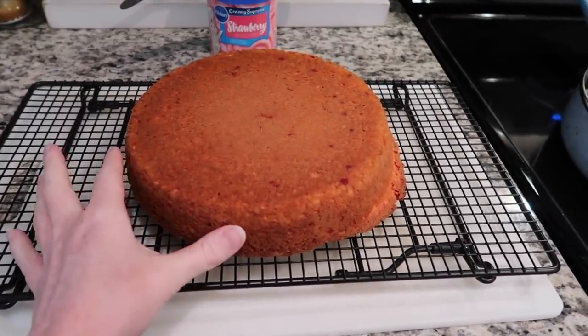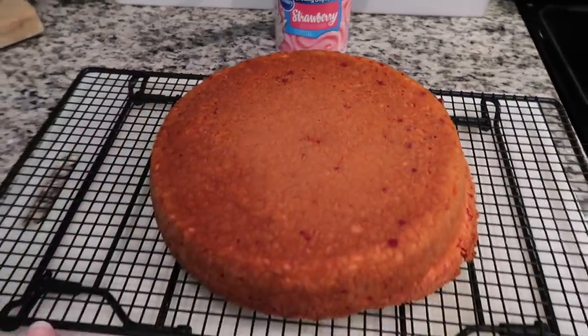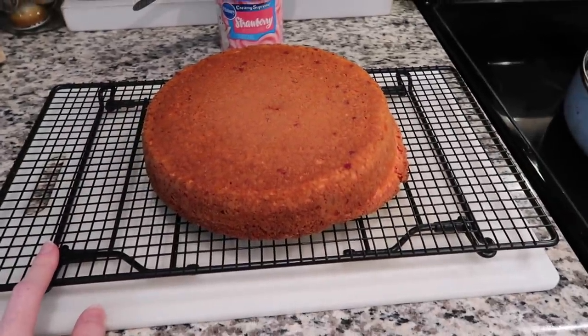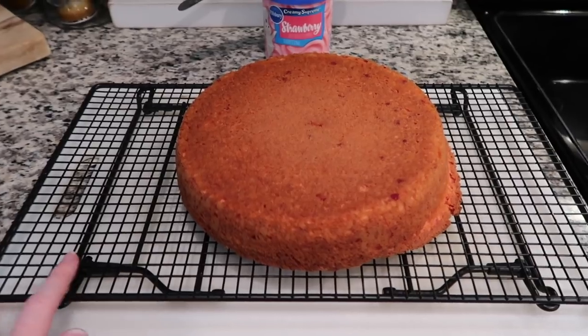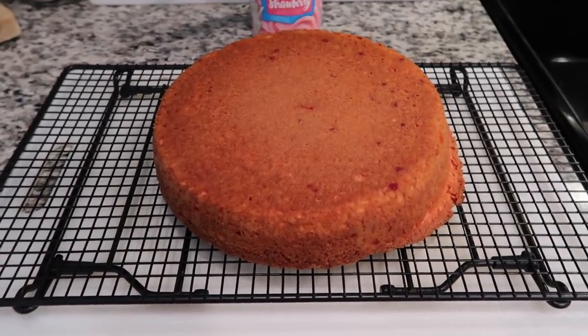I'm gonna let this cool down. It cooked all the way through and, yeah, we're gonna see if we can redeem this. That was a disaster there for a minute.